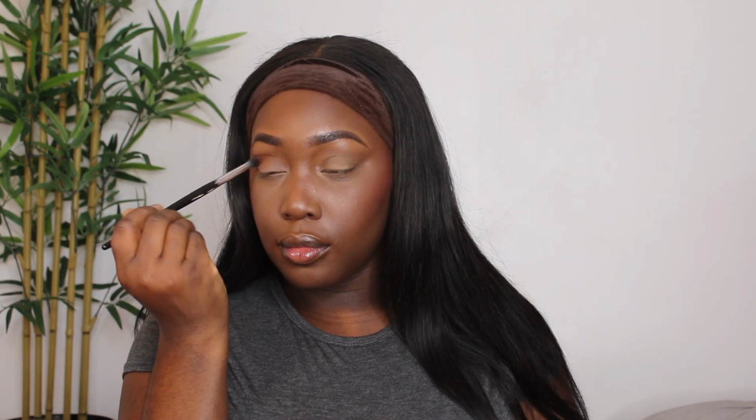Dip, dip, dip. And now I just go back and forth. I'm sorry, my light wants to die. Yeah, I'm just gonna use a really fluffy brush, and I'm gonna mix Jack and Mocha together, and I'm just gonna put that in my crease. And just blend it out. Blending is your friend.